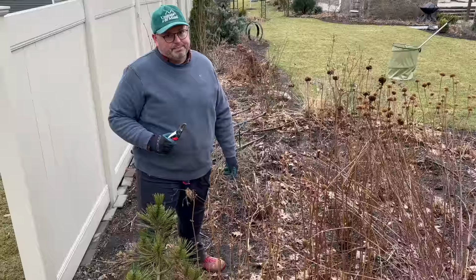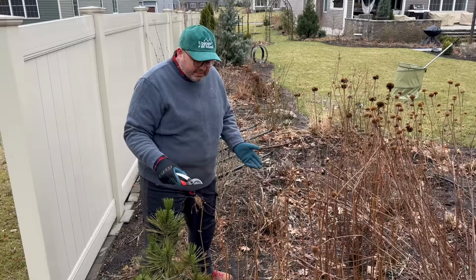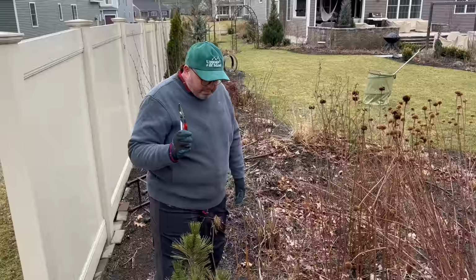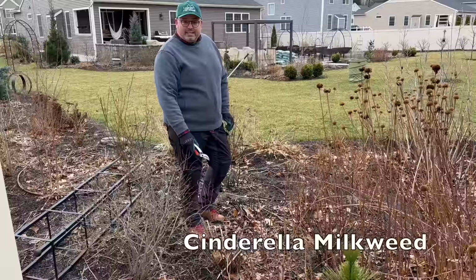This area here, we just let the seeds fall and do what they want. And we won't necessarily rake too much of this out. We'll rake some of it out. But I just see some creeping Charlie in here we've got to take care of. But we'll put fresh compost over that. Right here, wow, it's real wet back here. That's why we have the hibiscus and stuff back here and the bee balm. Right here is milkweed. This is Cinderella milkweed. This right here is Jim Dandy. No, it's not. Yes, it is Jim Dandy.